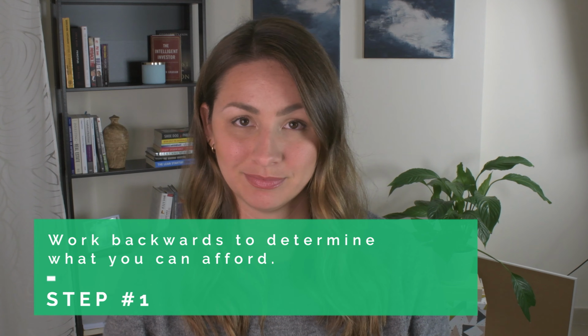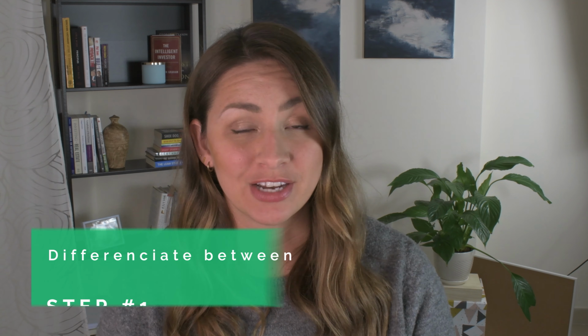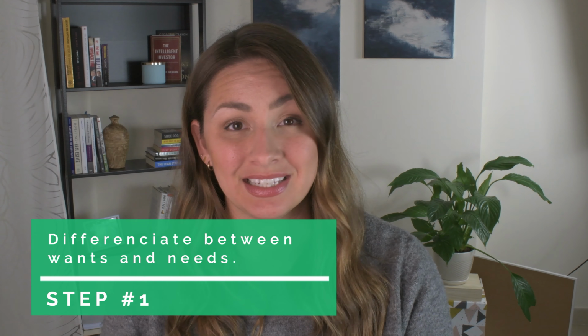Step number 1, work backwards to determine what you can afford and differentiate between wants and needs. For this, I want to break it down month by month, and I actually want to jump over to a spreadsheet so that I can walk you through the numbers step by step.